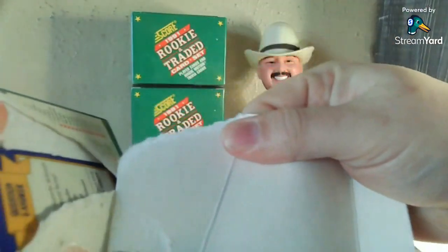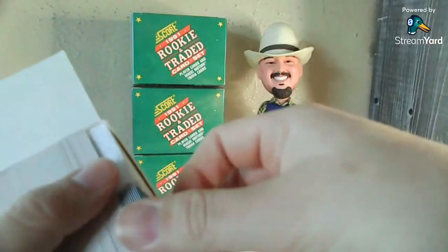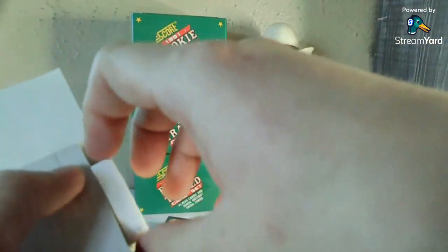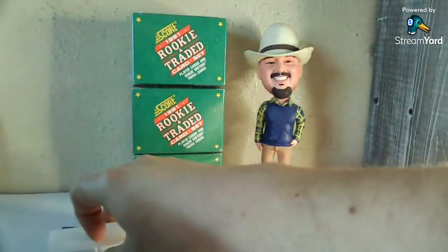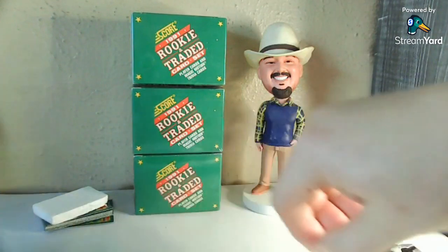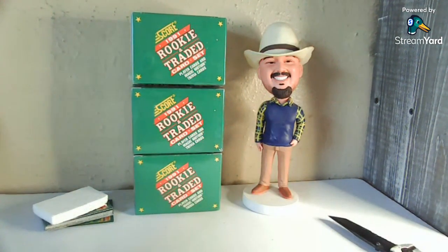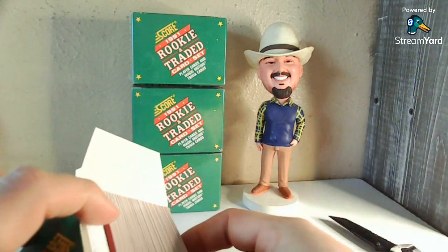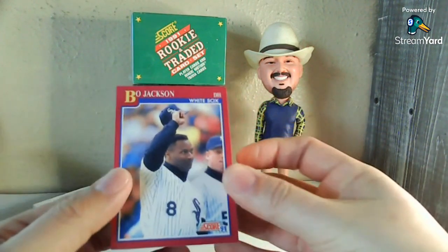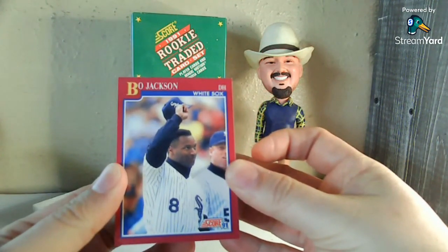These things are packed so tight. Sometimes the best way is just to rip the box. I'm gonna do some scans if the packaging's not already on Trading Card Database, but I have got spares, so we'll make it happen. So there we go. Here's our first card, Bo.